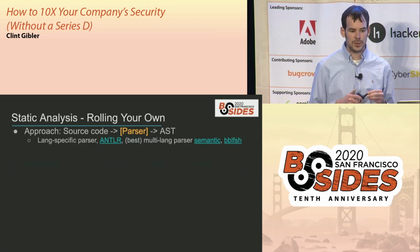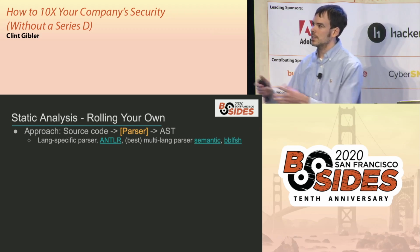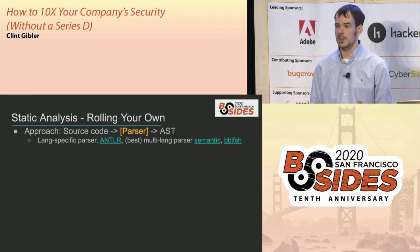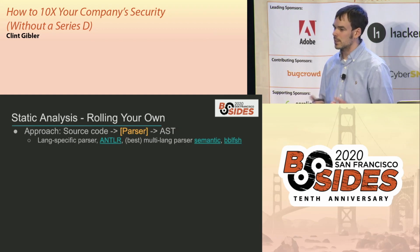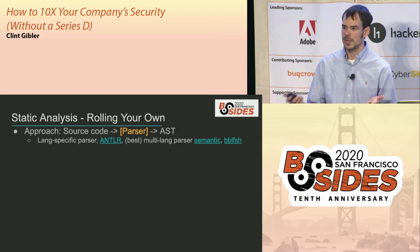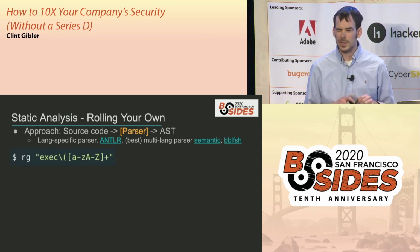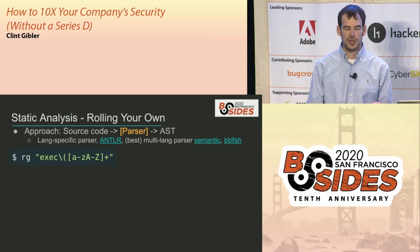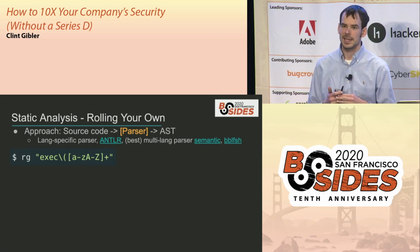Okay, so if you are going to do this yourself, generally what you're going to do is take source code and parse it into an abstract syntax tree. There are a couple of ways you can parse: with a language-specific parser, a parser generator like ANTLR, or, in my opinion the best approach, a parser that handles multiple languages. If in your environment you have a bunch of different languages, you probably don't want to find a separate parser for all of them. So let's look at a specific example to make this more concrete. Let's say you have a bunch of Node.js code and you want to find calls to exec where the first argument is not a string, right?